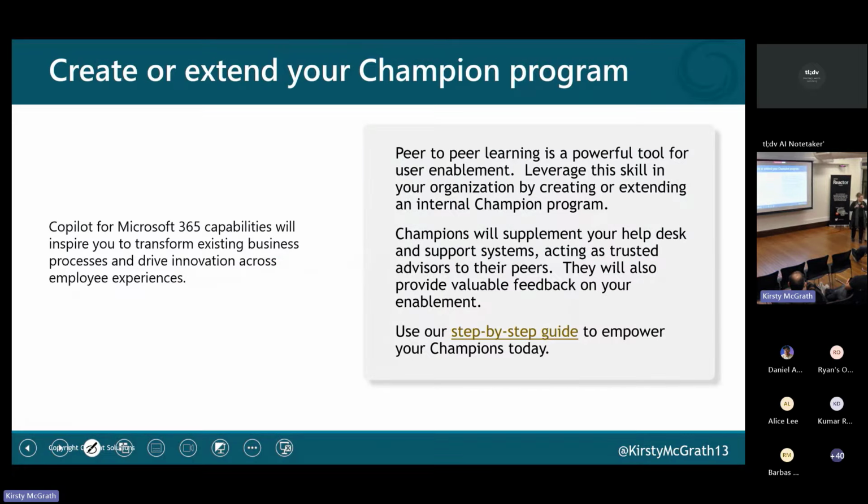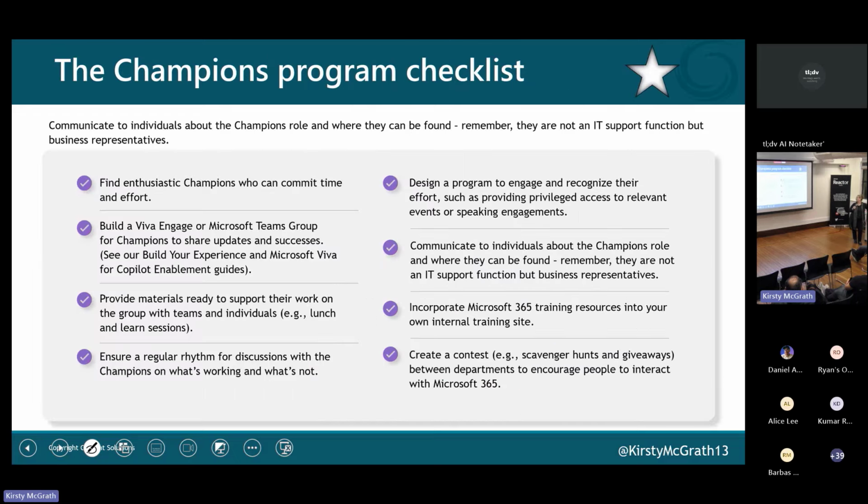Now, one of the things that I've actually got in the presentation is a step-by-step guide to empower the champions. This presentation is back in Office 365 and from 2017. Okay, it's a little old. The fundamentals are still there, basically one and the same in terms of a champ program, but there is other content that is of value to help and support. What would you do with your champs?